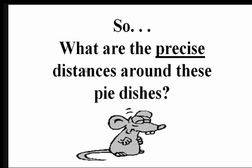So Mac now wants precision. He wants to know what the exact distances are around these pie dishes. No more of this approximation business. No more of these squiggly lines. Mac wants more certainty in his life. So let's see if Mac is right about this.